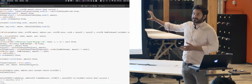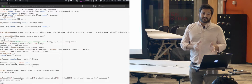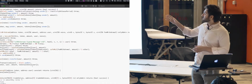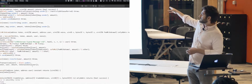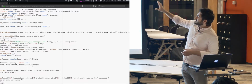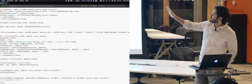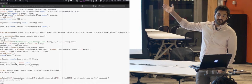It's not a great design as a decentralized exchange, or even a hybrid decentralized exchange, if we can prevent people from getting their money back. And so built into this is a safeguard of the normal withdrawal function, which, as you'll note, does not have any sort of only admin modifier to it. However, what we do have is a mechanism that says a certain number of blocks, the inactivity release period, needs to go by before people can do that.